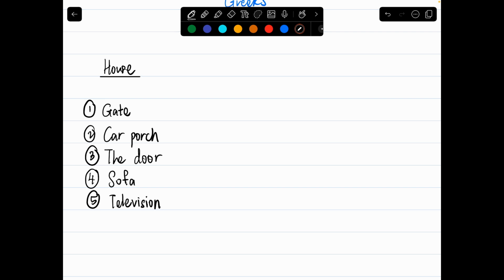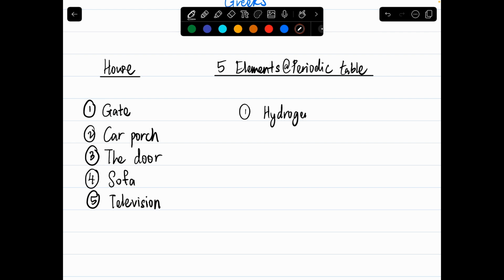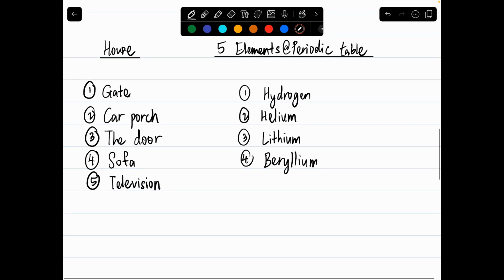So for instance, you want to memorize the first 5 elements of the periodic table. So what you would do is list out the first 5 elements. So for those who are not familiar, the first 5 elements will be: first, hydrogen. Second is helium. Third will be lithium. The fourth will be beryllium. Then finally, the fifth will be boron.